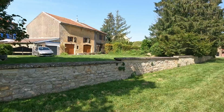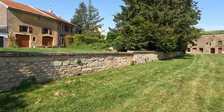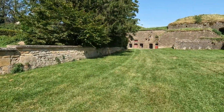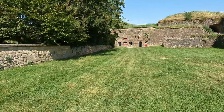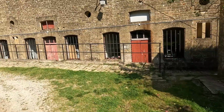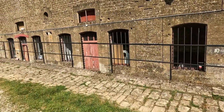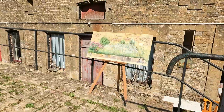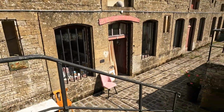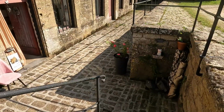Ooh, that's a bit flash. I think if you want to get away from it all, and you've got the money, honey, this is an ideal place to do it. See? This is what I mean. There's all sorts of galleries. I think I might just go and have a look. There we go.